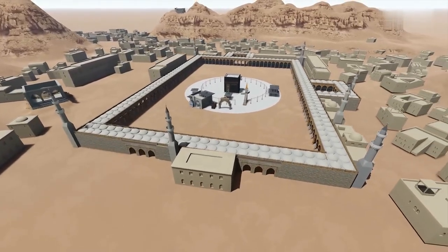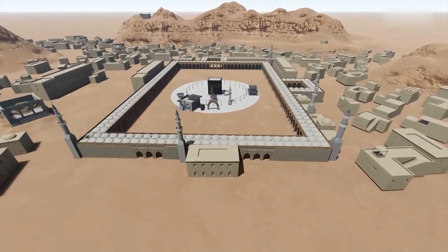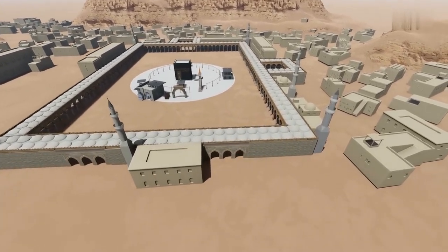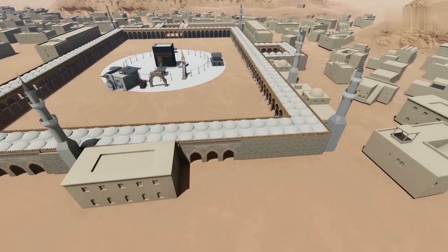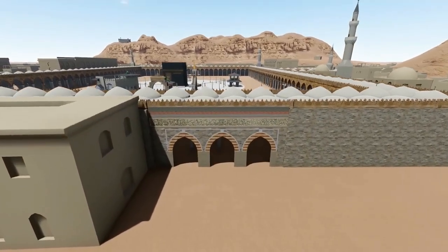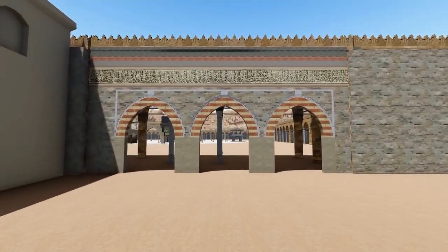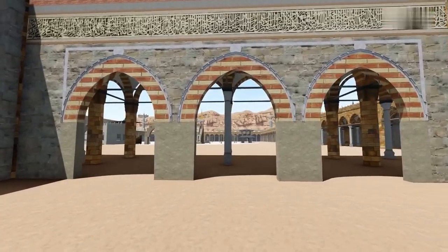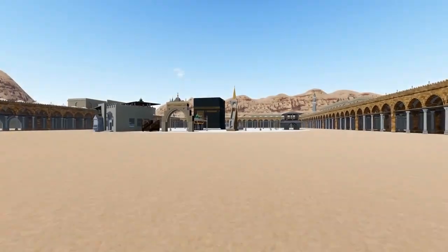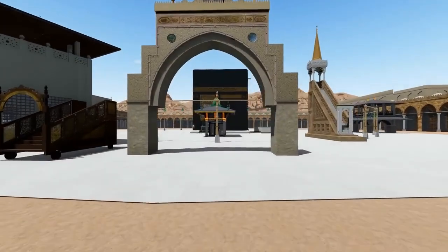Now we are viewing the Holy Masjid from the side where our Prophet ﷺ used to enter. We are before Bab as-Salam, the Gate of Salam, constructed in the glorious memory of Rasulullah ﷺ. The names of the Ottoman sultans, from Osman Ghazi to Sultan Murad III, are inscribed on its door. We pass under the porticos, proceed across the sand, and reach the Tawaf area covered with white marble.